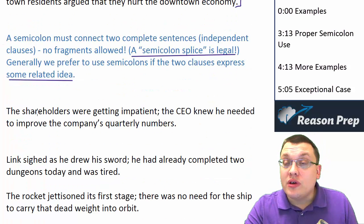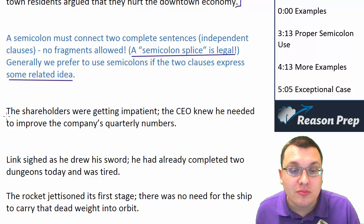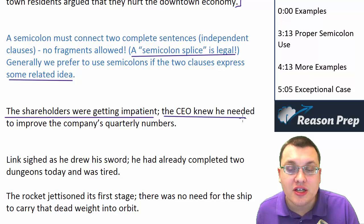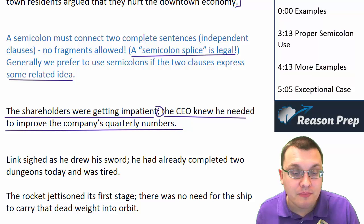Let's look at some examples of how the semicolon is used properly. The shareholders were getting impatient; the CEO knew he needed to improve the company's quarterly numbers. So here we've got two complete sentences. The shareholders were getting impatient. The CEO knew he needed to improve the company's numbers. Separated with a semicolon, perfect.